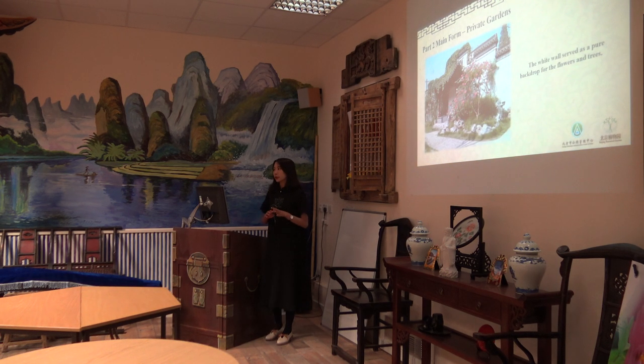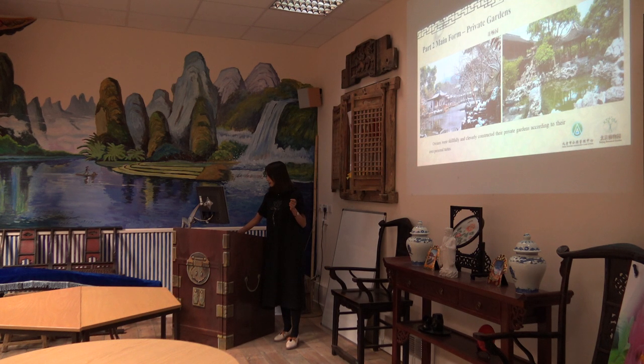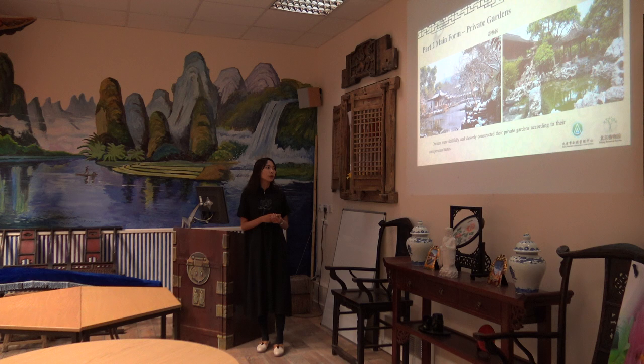And the white walls are very good. They can serve as a pure backdrop for the flowers. You can see it like a painting, with the white walls like the paper and the flowers like the paintings. These are some pictures of private gardens in Suzhou. The garden owners were very skillful and clever, and constructed their private gardens according to their own personal tastes. So each owner perfected their garden.